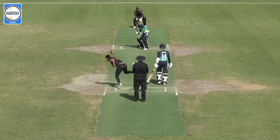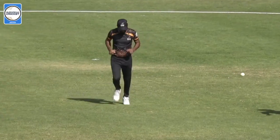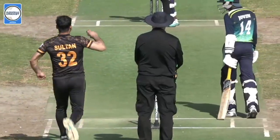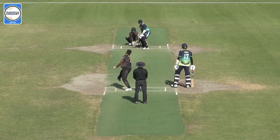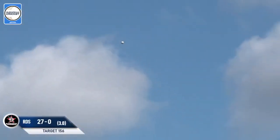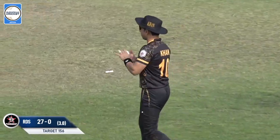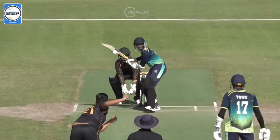A lot of edges go to that fly third sort of region. This one gets big on him and just short. So 1 run added to the total. Do you feel in T10 cricket that a fine leg inside the ring is maybe where you can hide someone? Well, that's miles in the air, Nish, and this could be out. It will be out. So nice, easy catch for Zishan Khan out there. He takes the first wicket of this innings.